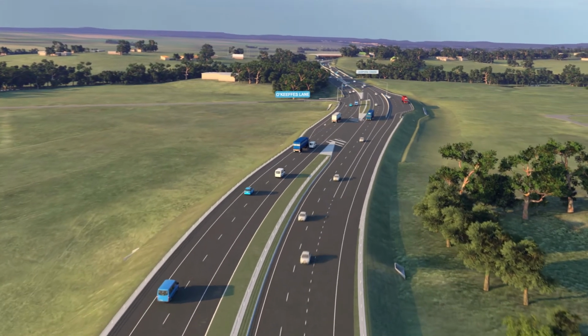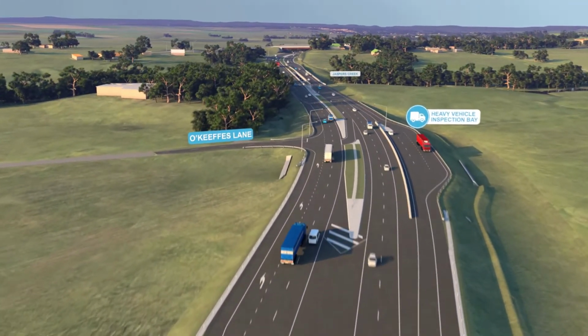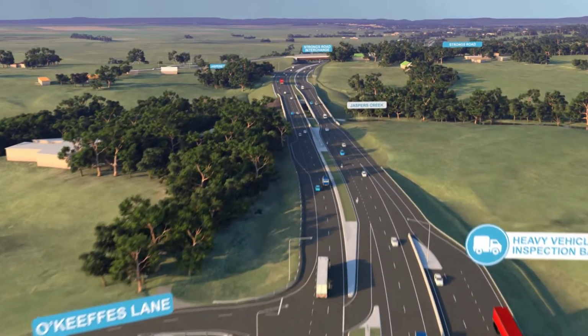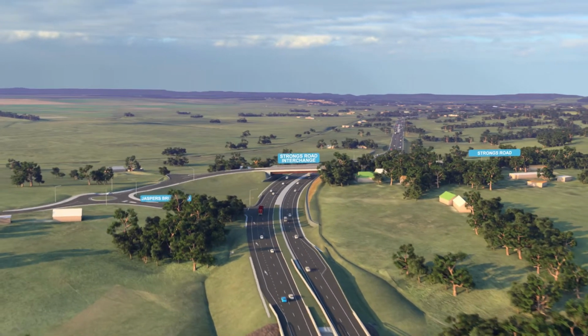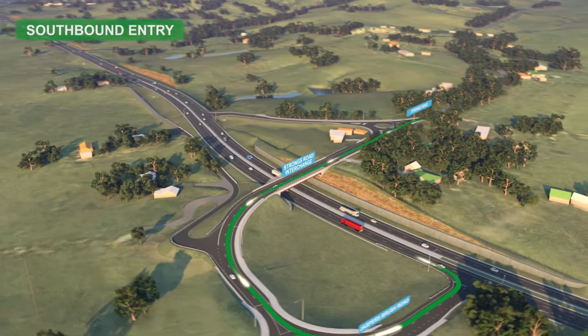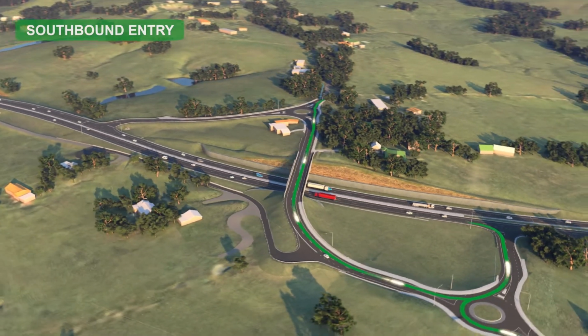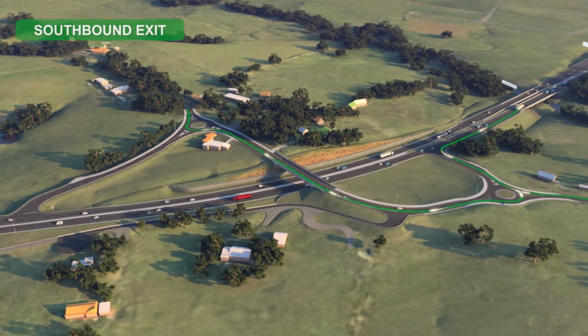The intersection at O'Keefe's Lane will provide access to properties on O'Keefe's Lane from the north and south. An overpass of the highway at Jaspers Brush will provide access to properties on Strongs Road and Jaspers Brush Road to and from the north and south, as well as access to and from properties on the east side of the highway via an access road.